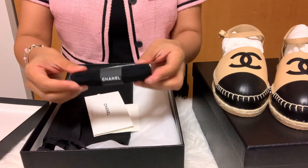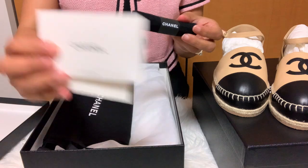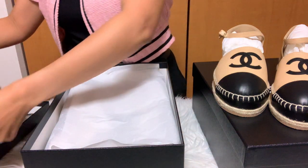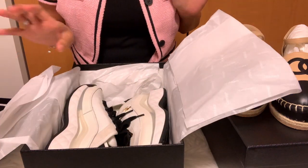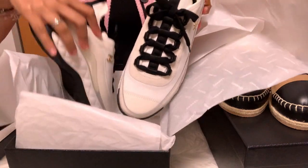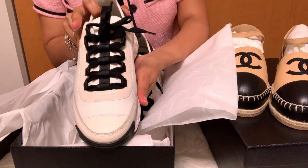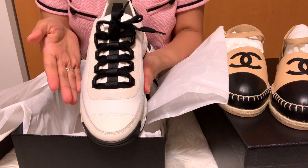Oh, I have these extra shoelaces. Here's the booklet and dust bags. Wow! Look at that! Love it! So these are the Sport Trail sneakers. The font looks like this. The look is more refined and sleeker.